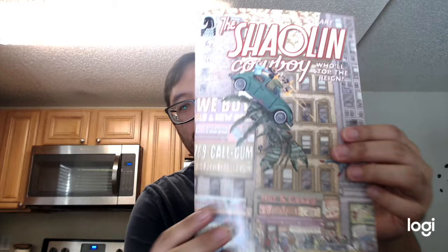So yeah, I got issue one, issue two, and issue three. I haven't read the first volume, and I think I'm missing one issue from this one, so I'll see if I can find that. Next, this is some obscure stuff.